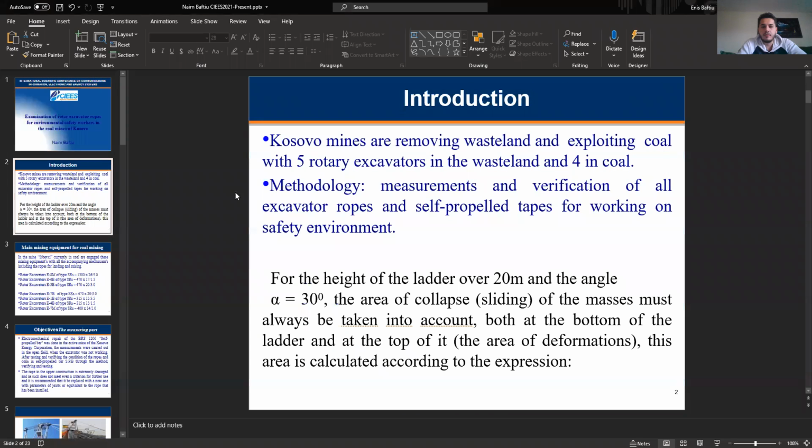Introduction. Go ahead with the second slide. Introduction. I'm going to move this guy somewhere. It's not going to bother us. So the introduction: the Kosovo mines are removing wastelands and exploiting coal with 5 rotary excavators in the wastelands and 4 in coal.